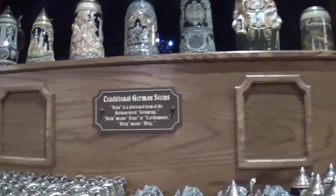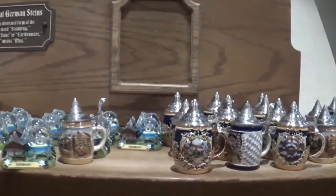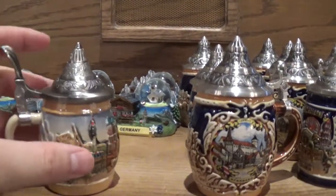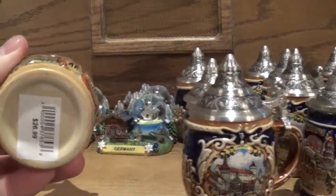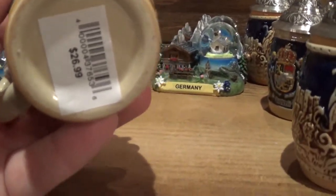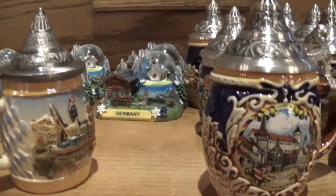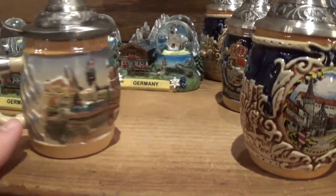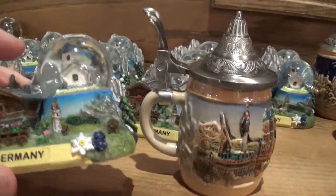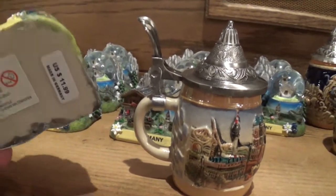Oh, look at this, guys. You couldn't visit the German Pavilion. Well, check out some of these cool steins for sale. Awesome. $26.99. So that'd be 70% off. Nice cool snow globe. $11.99. And there's the big ones.